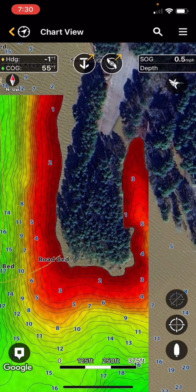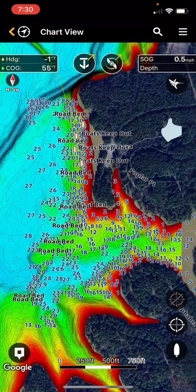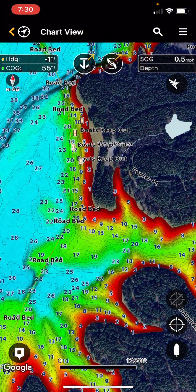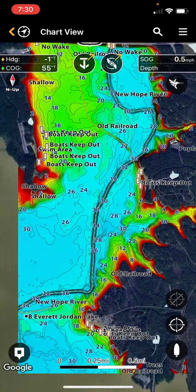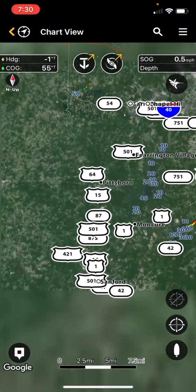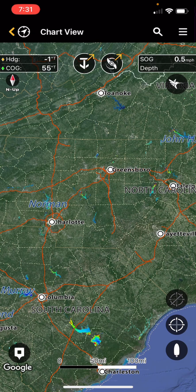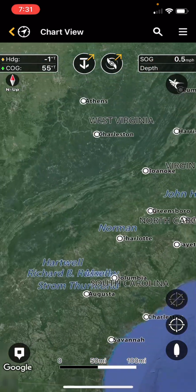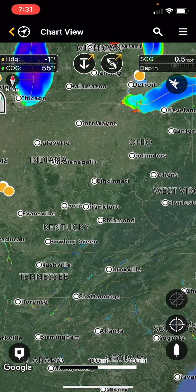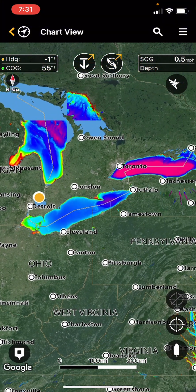If you also notice, this is a Google Earth photo of the shoreline, and in another video I'll explain this, but I can pull these colors off, and this will show me all the docks and everything. So this app, I'm on all the time, even during the non-fishing season. I live up in the north, so I don't do much fishing in the wintertime, but I'm already scouting lakes that I want to fish.